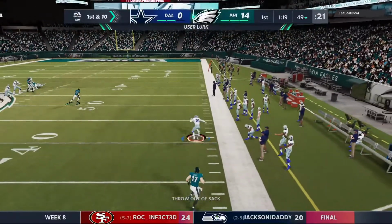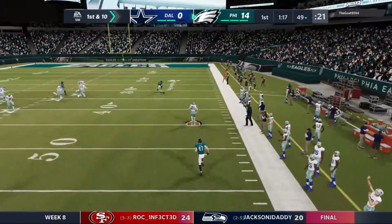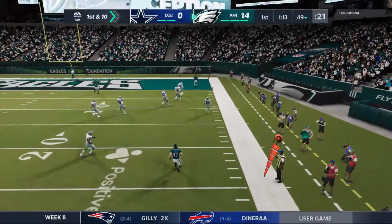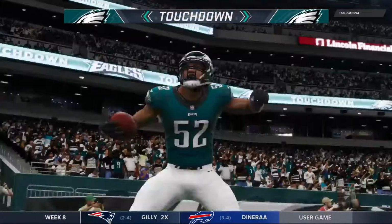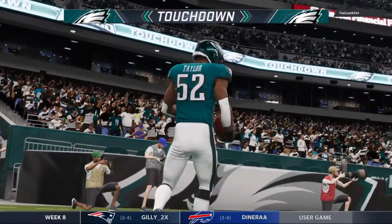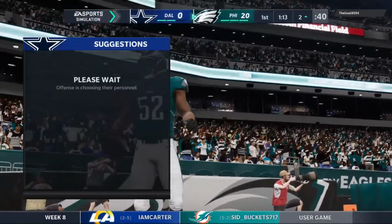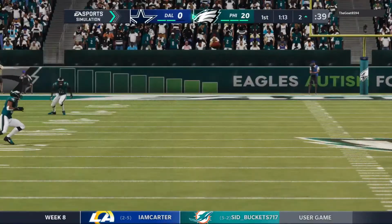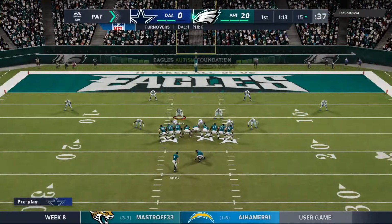And this is going to be intercepted. Picked off at the 49. Past the 20. And he takes this one back into the end zone. And the Eagles defense gets a pick-6 TD. A big play there by the rookie. An interception followed by the return for 6 points.